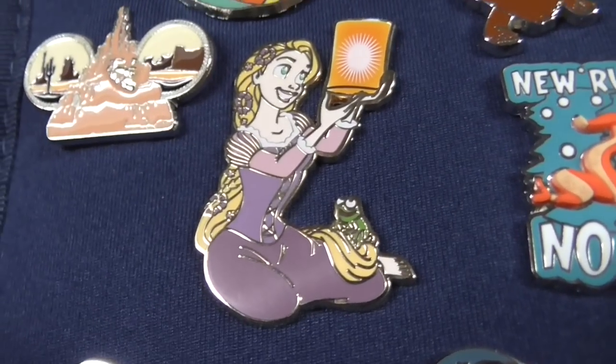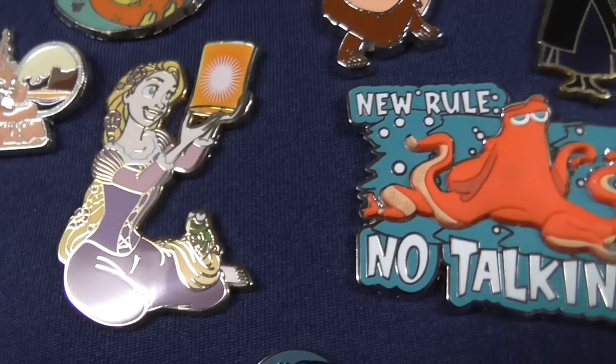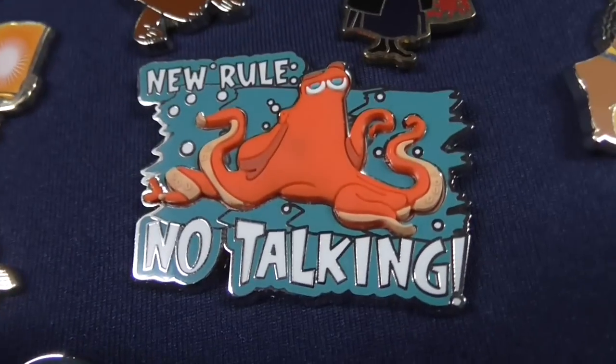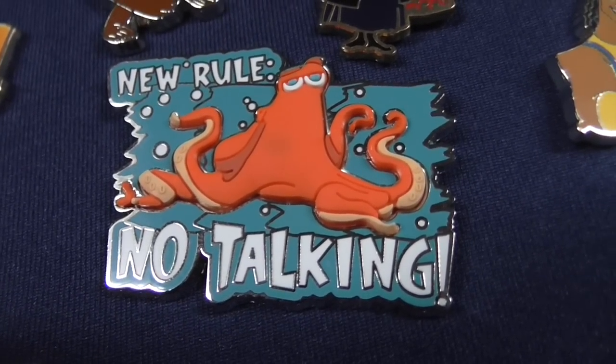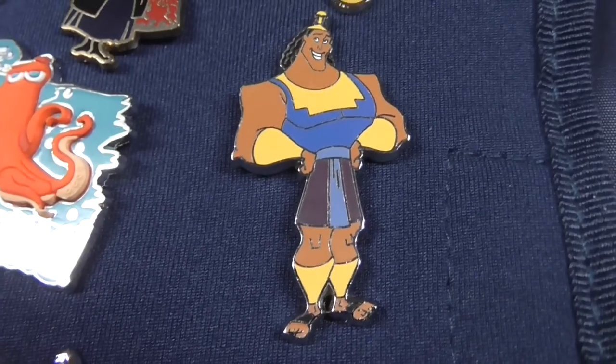This is a very nice Tangled one with the lantern, because I See the Light is one of my favorite sequences in terms of modern Disney as a whole. And this very nice Finding Dory one. Hank is made out of rubber there, while the rest of the pin is made of the usual pin metal material. Kronk!